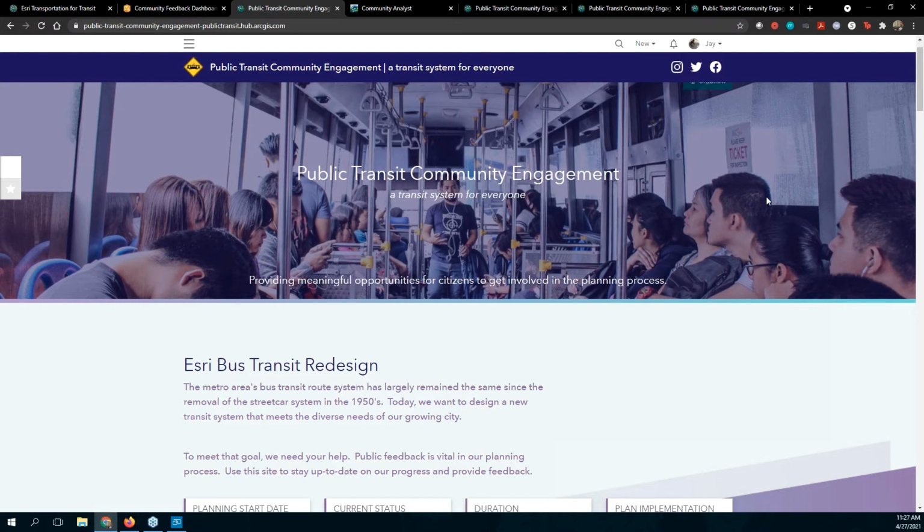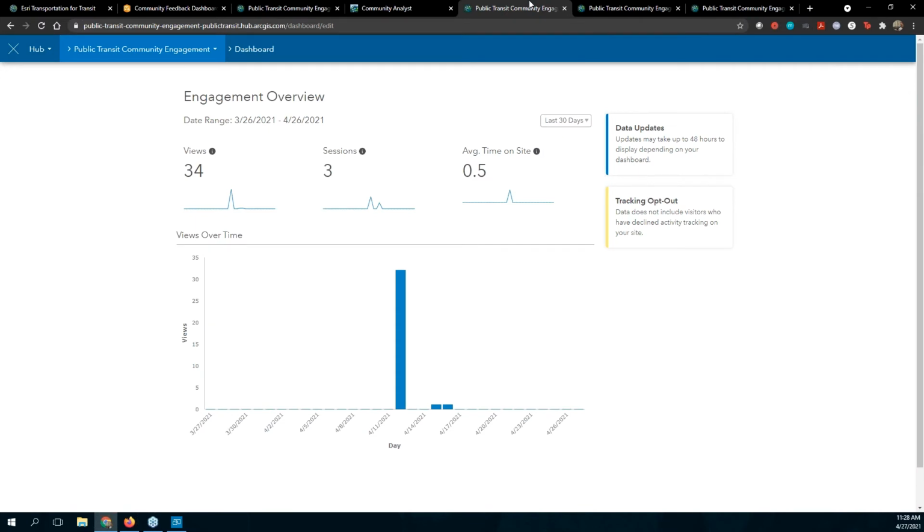So now let's switch gears and look at the ways that we can measure our engagement. For this, I'm going to show a few different things. We're going to go back to our Hub page, and as a Hub administrator, you have this really nice dashboard that just shows you how often people are visiting your Hub site.